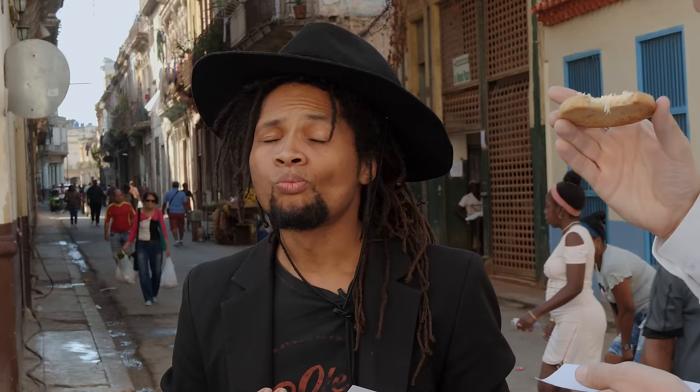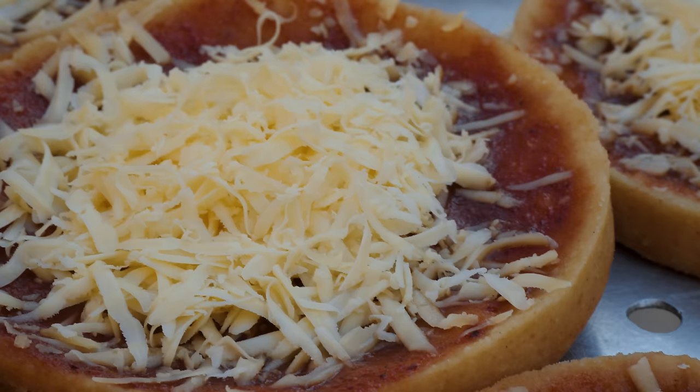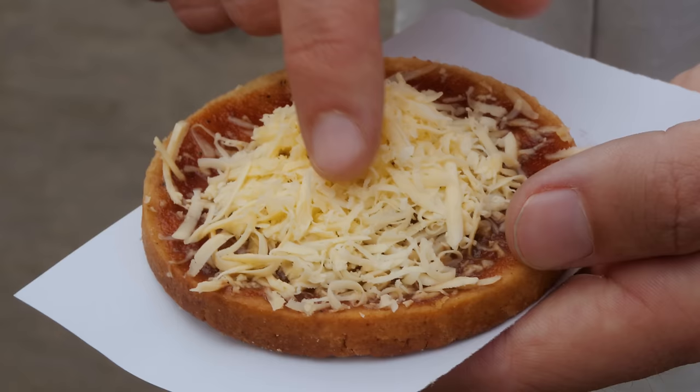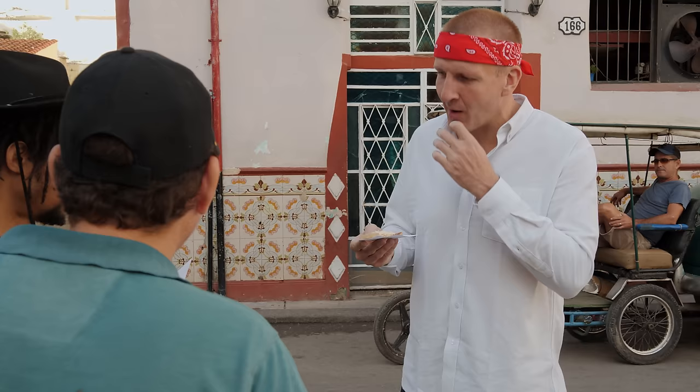Oh. Hmm. I like it. It takes some getting used to. It's kind of a dry biscuit, and then it's like, okay, oh no, there's some jam on there. And then you're like, wait, is that cheese? That is cheese. I want to see which one I like more. Do you want to switch? Let's switch. This one's better though.